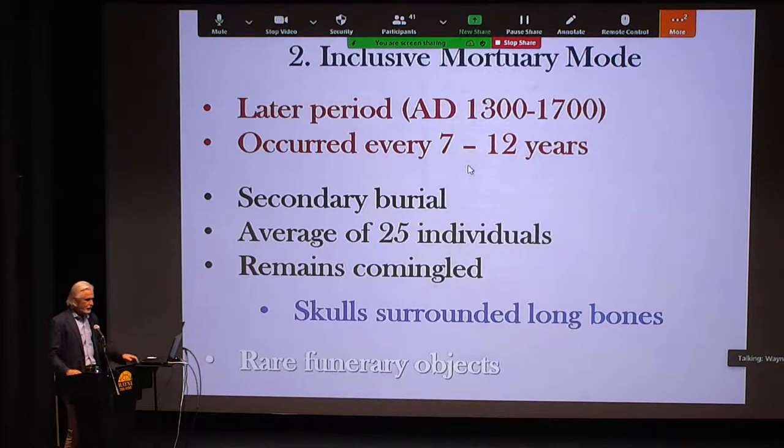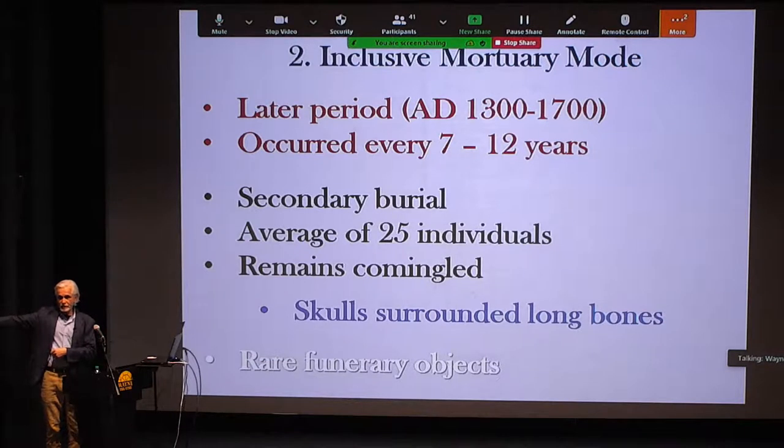Based on estimations from excavation evidence, these mass burials occurred about every 7 to 12 years. They're what we call secondary burial. Everybody that was buried in the mound in these events had been stored somewhere for some period of time. Upon death, you were put in a special building called a charnel house, and your remains were kept there until the time that these burial occasions were scheduled. And this is what we call secondary burial. You died, your remains are stored, then your remains are buried sometimes many, many years later. The average number of people that were buried in these events was about 25 individuals.